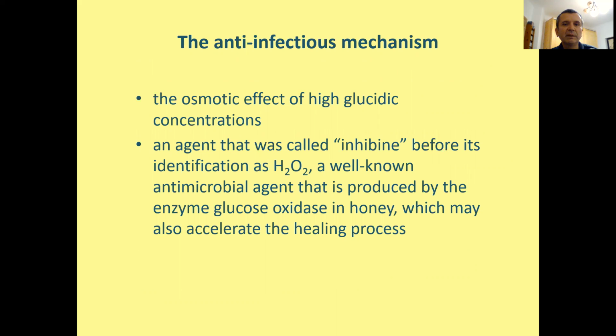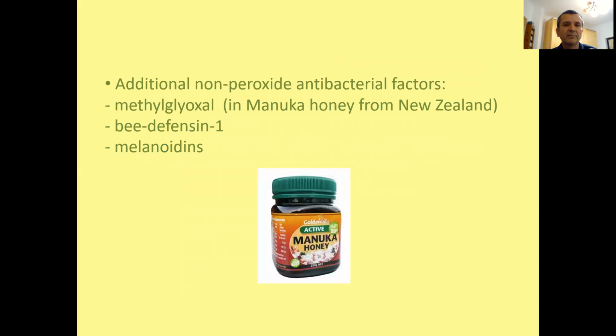The anti-infectious mechanisms. The osmotic effect of high glucide concentrations, also an agent that was well inhibited before its identification as hydrogen peroxide, a well-known antimicrobial agent that is produced by the enzyme glucose oxidase in honey, which might also accelerate the healing process. Additional non-peroxide antibacterial factors are methylglyoxal in Manuka honey from New Zealand, bee defensin-1, and melanoidins.